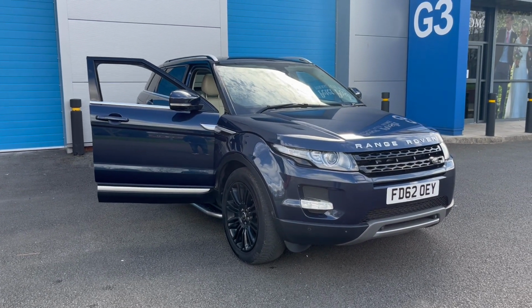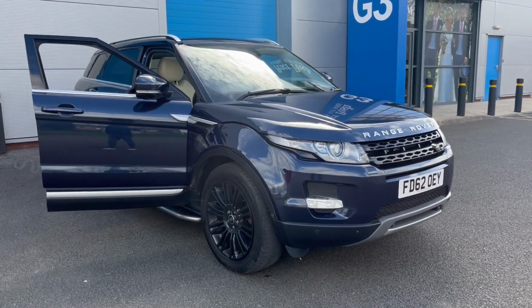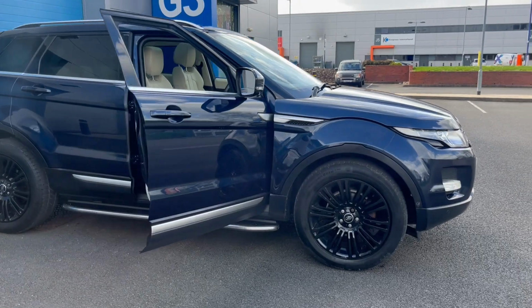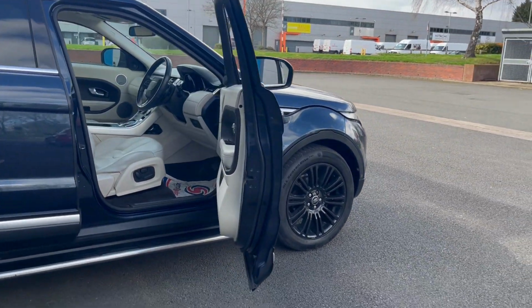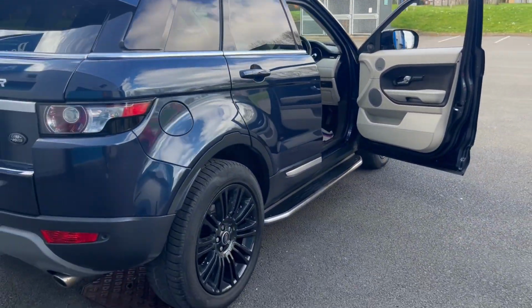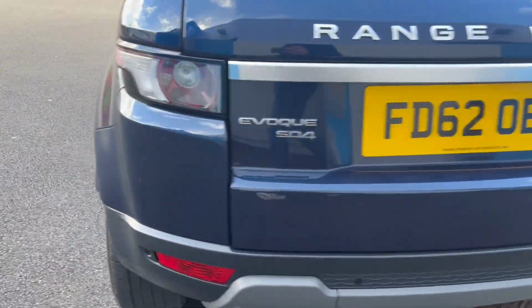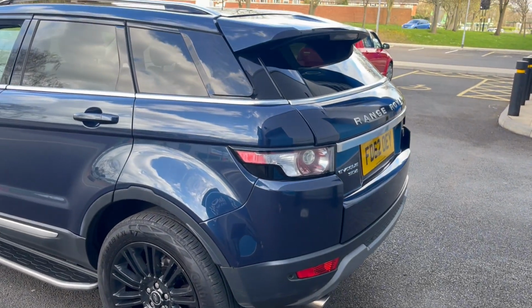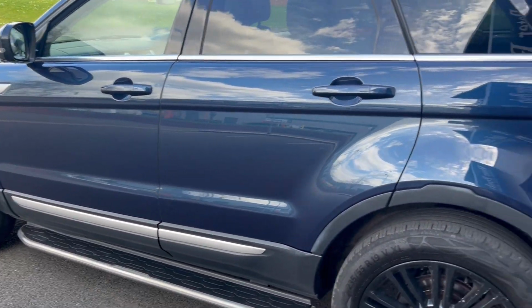We've just acquired this really well priced Range Rover Evoque. I can't believe I'm offering this car under £9,000. It's in absolutely fantastic condition. Got the side steps, privacy glass, park distance control, gloss black alloy wheels, and look at the condition. Absolutely lovely.